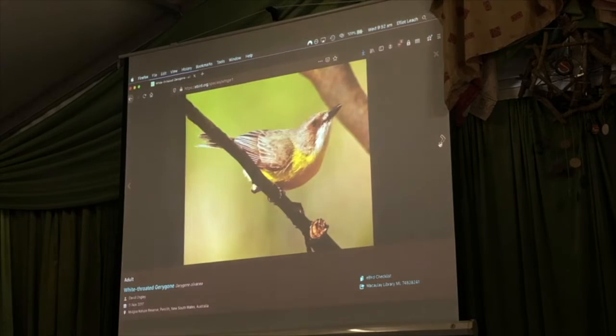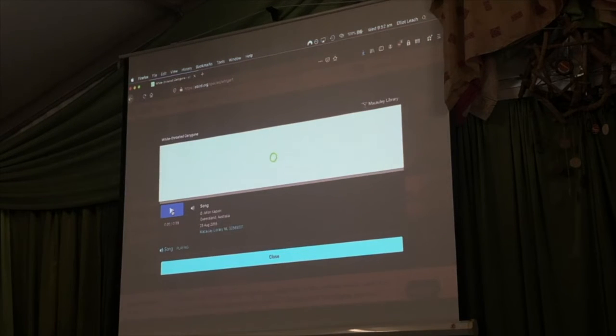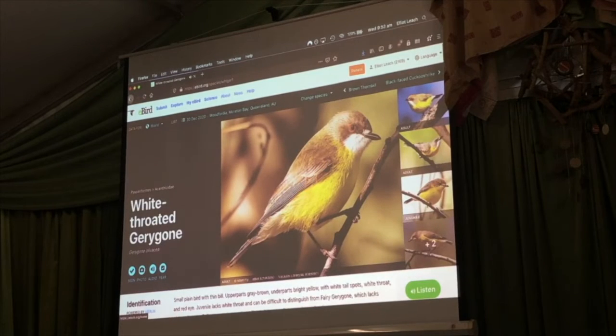Super pretty, and a super pretty song as well, which I just played quickly. I played it at the start, when we were doing the sound check thing. So they're kind of like a dry rainforest, eucalypt forest bird. They'll often be on the margins of the different habitats, the place called the ecotone between different habitats, that's where they like to hang out. And they join into these mixed species flocks as well.